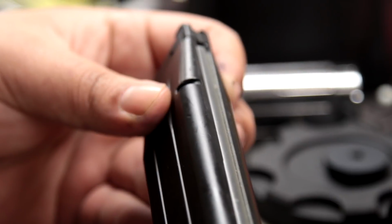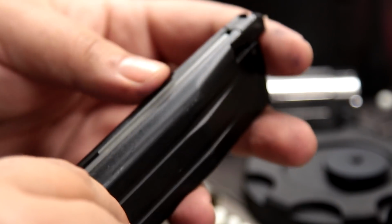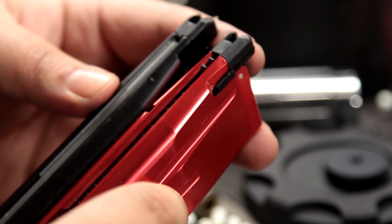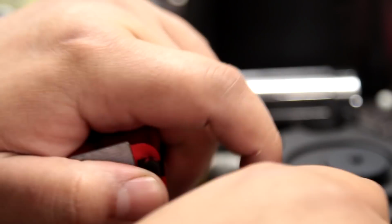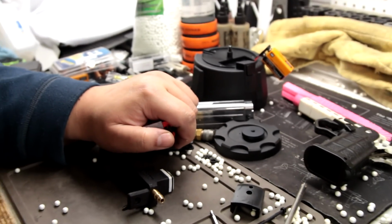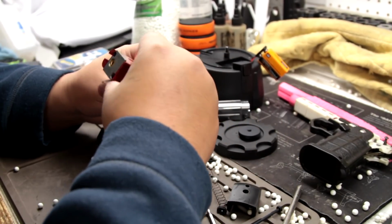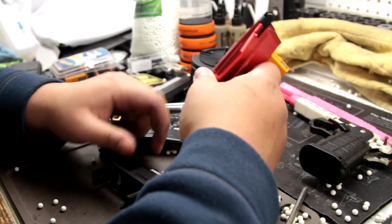You guys see those lines? So that means I would have to do the same here. This is what I'm talking about. I don't know if this would fit into a Pro-In. I'm not gonna do it to this mag. I have an extra Pro-In mag that's not customized or anything like this, because I wouldn't want to do this. This is where it's different, yeah.